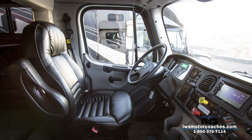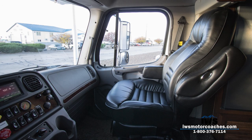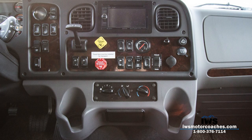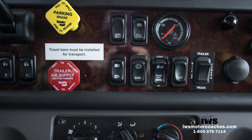Now we're gonna just give you some quick shots of the interior of this Freightliner. This is an M2-112 with 470 horsepower. It has 1,650 foot-pounds of torque. I mean, this is a motorhome that's gonna run up and down the freeway 75 miles an hour, uphill, downhill, all day long.